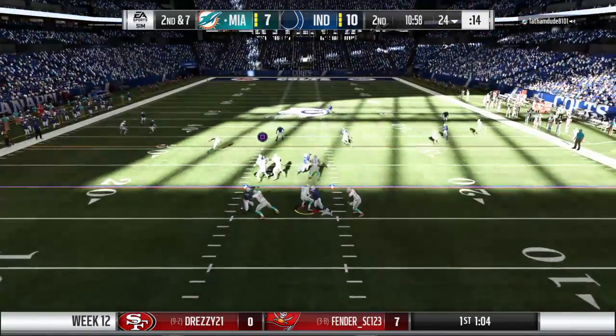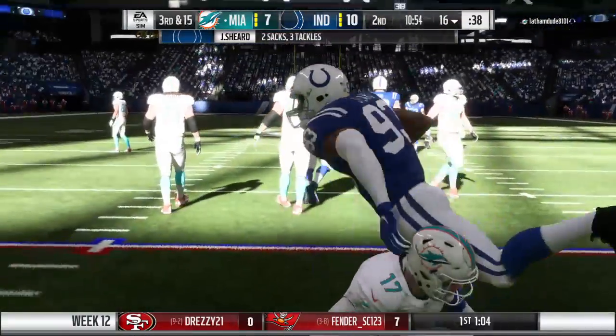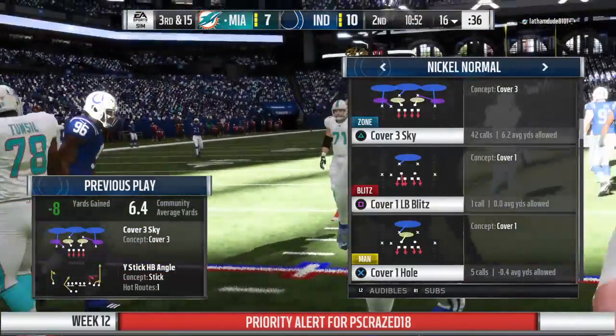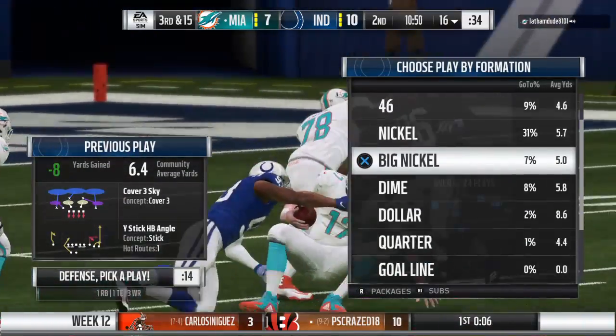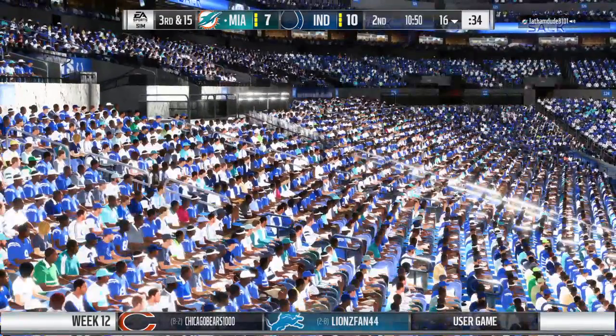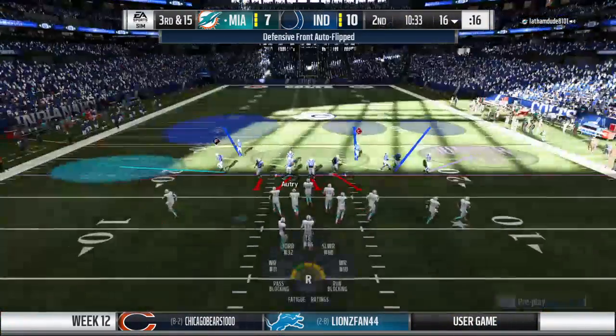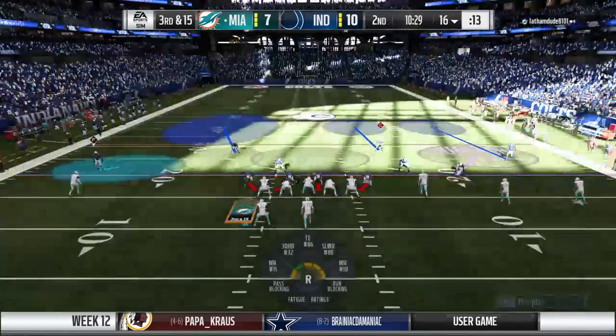A shotgun snap for Tannehill. That's if you have the time to get this slant. Sheard having himself a game. Sheard has come on in these last 2 weeks. He's been absent. So after the sack of Tannehill, the Dolphins come up on a 3rd and long, against some of the tackles he's gone up against.